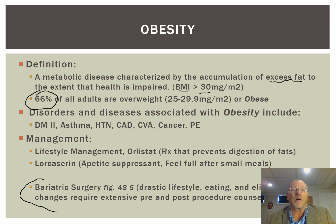Many of them are addicted to food, maybe use food as a comfort measure, and a lot of the addictions have to do with the patient craving sugars, craving fats. So even though they can't eat a lot of them, they may eat constantly or frequent high fat, high sugar food to appease that craving that they might have.